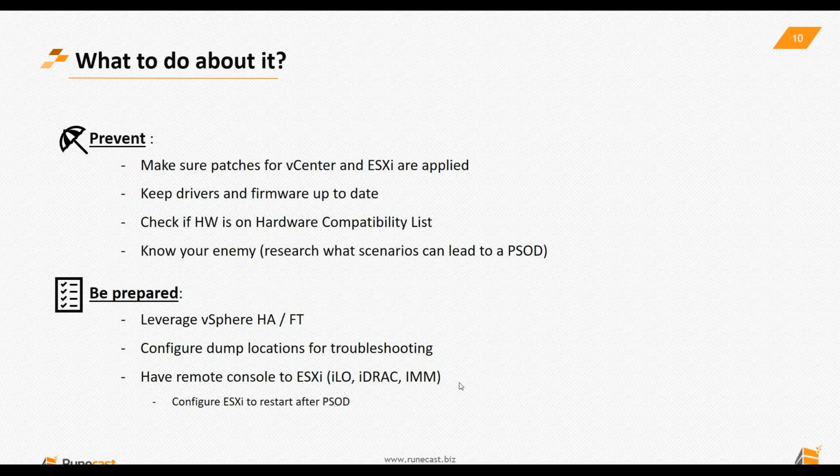Or you can actually configure ESXi to restart after PSOD. There is an advanced configuration that you can do. But again, you'll need to have the dump location configured for that.